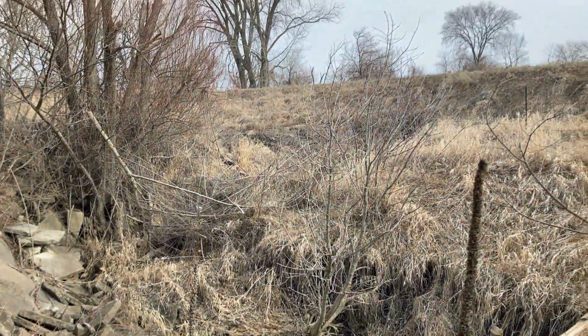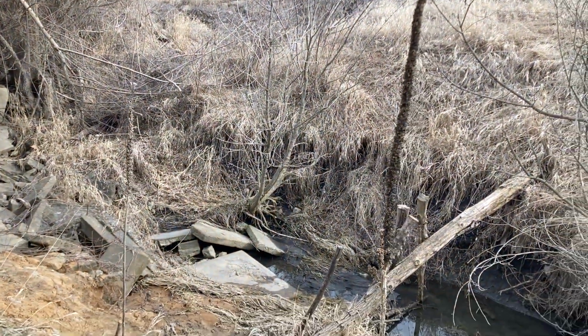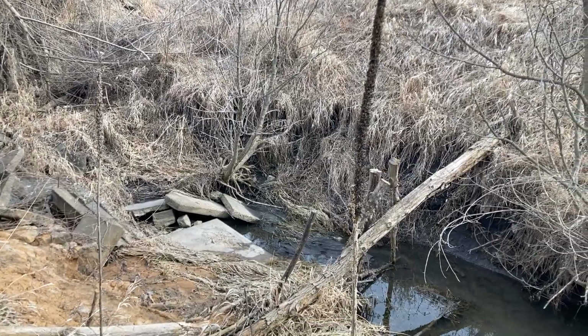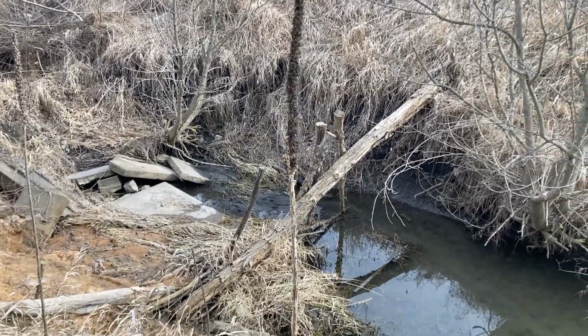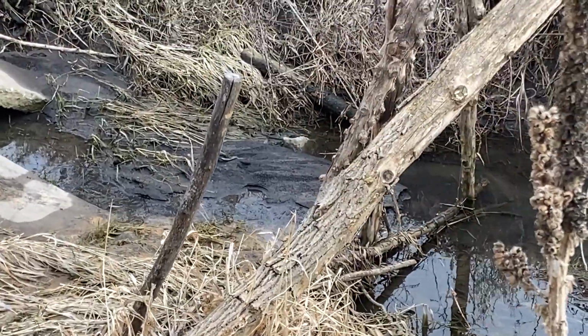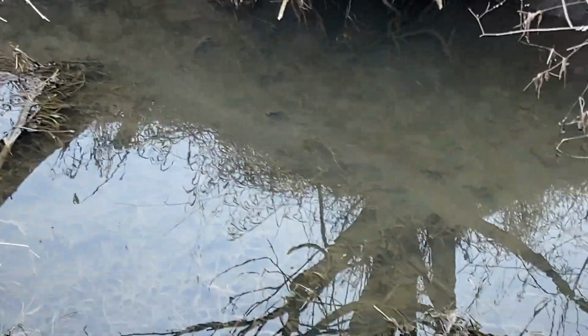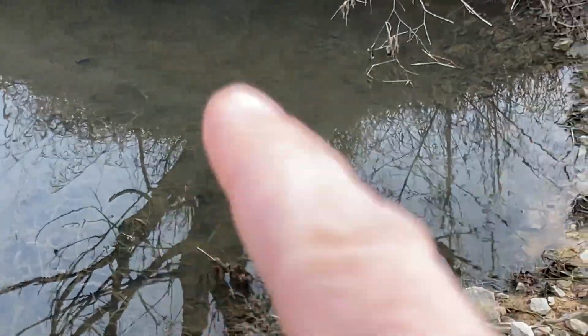Here's dam number 1. There's the road. This is where the creek starts. Ooh, look at all this good sediment here. Look at all that black gold. And you can see here in the water there's a bunch of sediment.